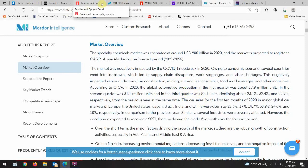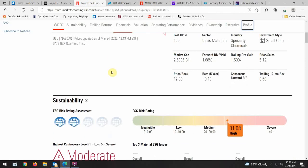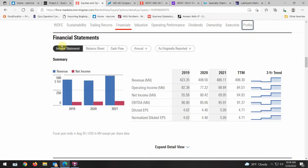Let's go back though and see how much WD-40 has on the income statement. This is in USD in millions except per share. So in 2021, I'd add six zeros to this, so it's 488 million in total sales, just short of $500 million in an overall industry that's got $900 billion in sales. So WD-40 has just a tiny fraction of that, and WD-40 has a few other things that they sell besides lubricants as well. But even if you look at the lubricants industry, they're a fairly small fraction of that.